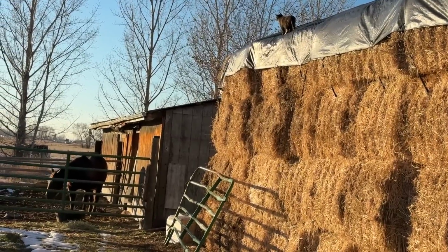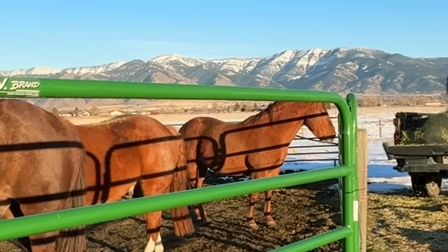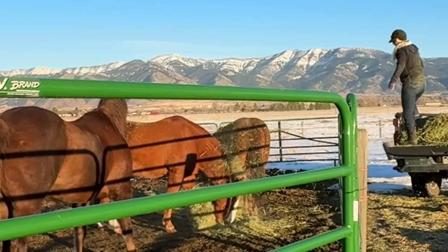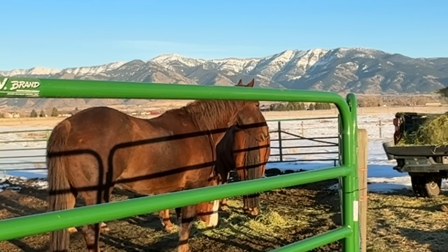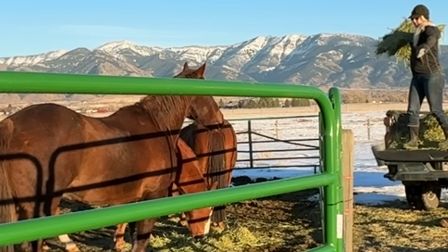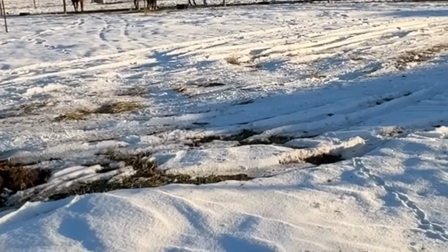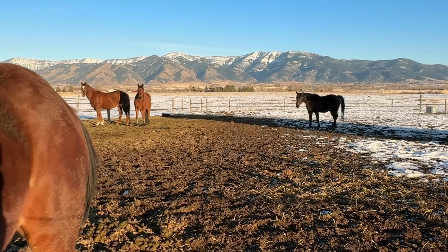Since Tiny didn't really seem like she was wanting to come down, I went ahead and fed all of the other horses their dinner hay. Using the truck to feed my giant bales of hay does make it a little bit easier. Hopefully the new gator will make it a lot less treacherous at feeding time.